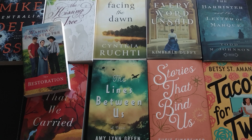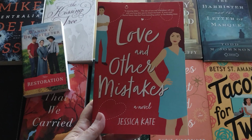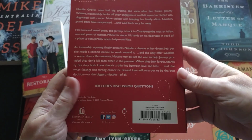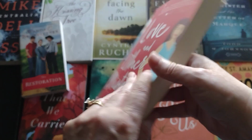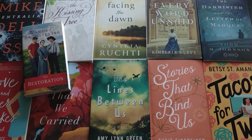There it is. Okay. And then I have Love and Other Mistakes by Jessica Kate. This is a Thomas Nelson, and this is a fiction. I'm thinking this one's a romance, contemporary romance. Love and Other Mistakes. That one was a separate purchase. And I got that one for $1.99. You can see why I got that, right?